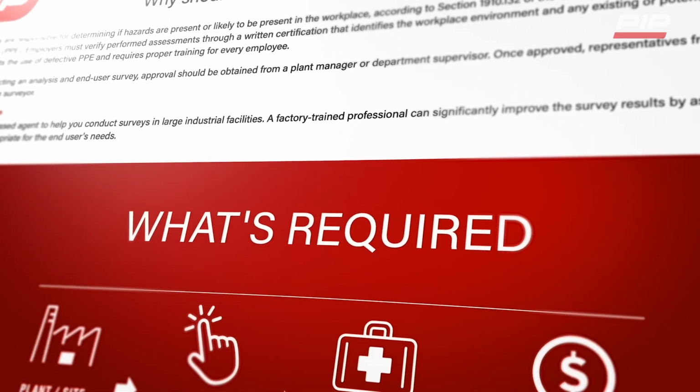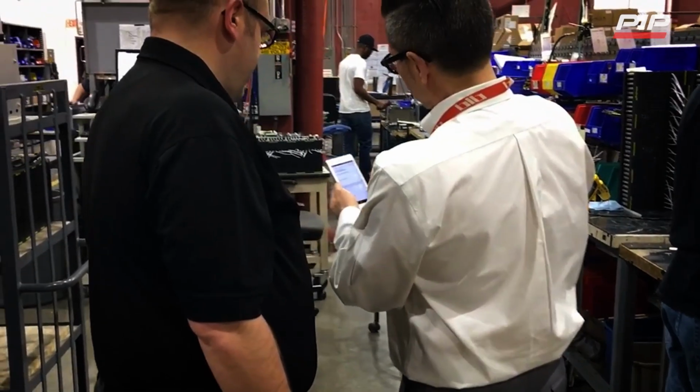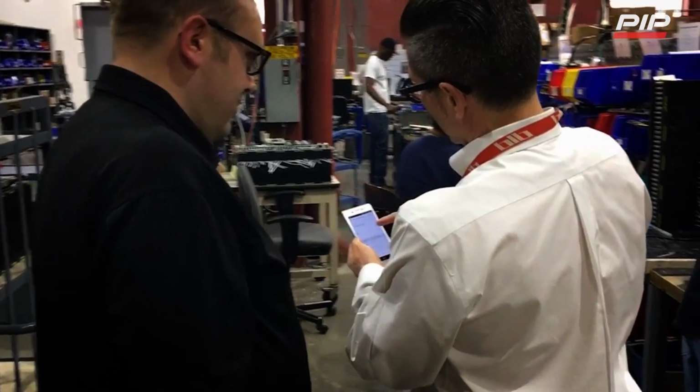A PIP safety professional will conduct a comprehensive assessment of your customer's current PPE usage and cost to determine the best PPE offering to mitigate downtime, increase productivity, and show true cost savings.